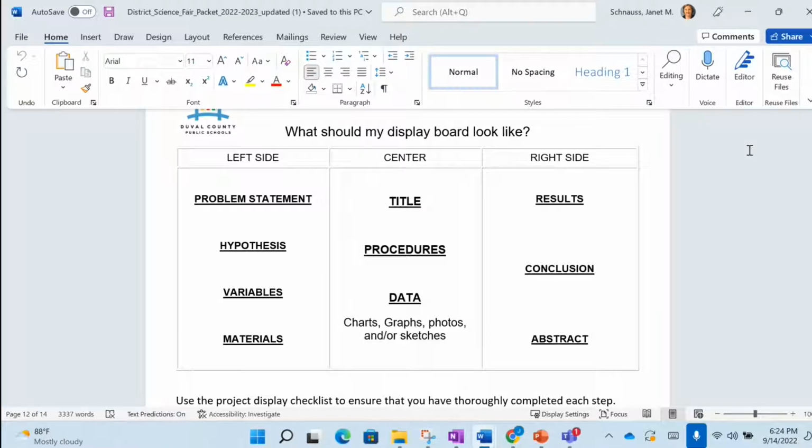So our board should read like a storyline. The title, of course, is usually in the center. The data is usually in the center because that's kind of the first thing that judges are going to look at. That's where their eyes are going to go, again, no matter what grade level.